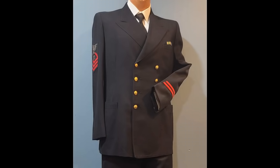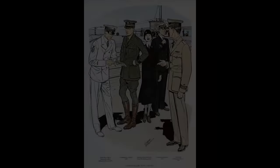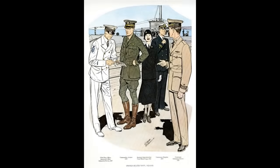But chiefs continued to wear different service dress white and service dress blue uniforms, both of which had 4 pairs, 8 buttons, which were smaller than the ones worn by officers. However, as a result of that rapid expansion during the war, many sailors who had been selected for chief petty officer would also go on to become selected for warrant officer or even commissioned officer ranks. Obviously, having to change out complete uniforms was a waste of vital resources.